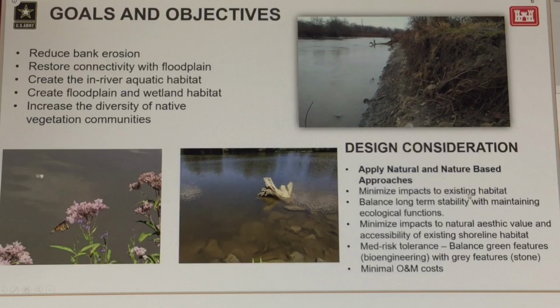Okay, and in doing so, we wanted to minimize impacts to existing habitat, balance the long-term stability of the project with maintaining ecological functions, minimize the impacts to the natural aesthetic, and maintain accessibility to the shoreline. And so all these things factored into discussions we had. And we actually branched out to other partners like DEC. And you can imagine we had a range of opinions on the degree of hardening we should use, right? But ultimately, we gave most priority to the county's interests. And we had a direct conversation with them about the level of risk they're willing to tolerate.